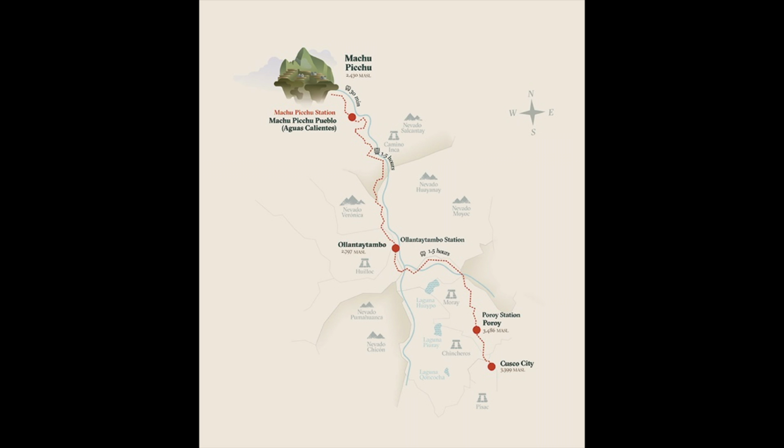From Poroy, the narrow gauge line continues northwest to Ollantaytambo. At Ollantaytambo, you can get off the train to look at some amazing Inca ruins. I felt like the Inca ruins at Ollantaytambo were almost as good as Machu Picchu, and it was less crowded. You can also hire a guide to bring you around the ruins, but the guide isn't really cheap.